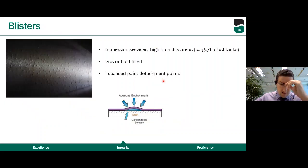Another common type of damage is blistering. This is always found in coatings in immersion services or high humidity areas, like in ballast tanks or in the cargo tanks, for instance. And the blister is just filled with a liquid, often water, but it can also be a gas. So sometimes it's possible with a macro syringe to extract the content of the blister, so we can analyze it and have a better idea of what caused the blistering. So these are localized paint detachments. You can see from the picture where, in this case, a liquid like water lifts the paint and detaches it from the substrate.